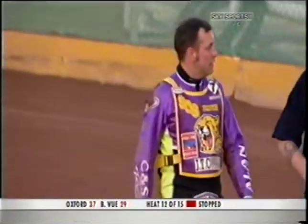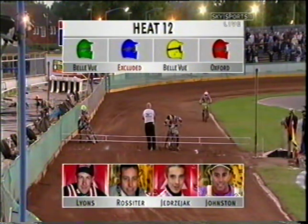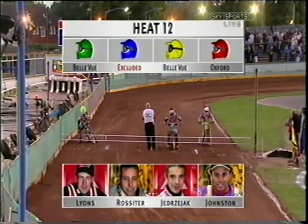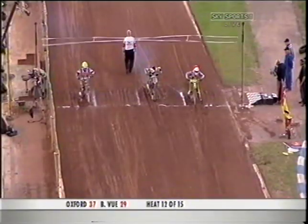Well, he faces a long walk back to the pits. In red, Thomas Jedrajak, the young Pole for Bellevue, goes from gate 2. The blank space in gate 3 is the exclusion of the unfortunate Alan Rossiter. On the outside is Jason Lance.